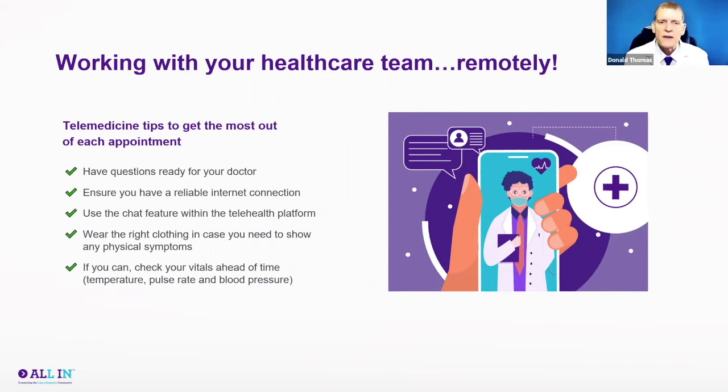Because of that, many of us are doing what we call telemedicine. We're seeing our patients through the internet or even on smartphones using FaceTime and other types of platforms. And there is some good advice on things that you can do to make your telemedicine visit go a lot better. Again, make sure to have those questions ready and let us know right at the beginning of the visit that you have them.